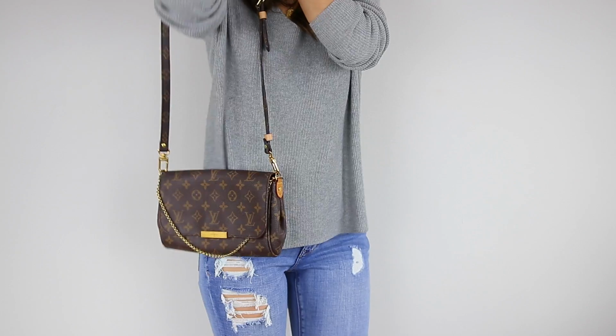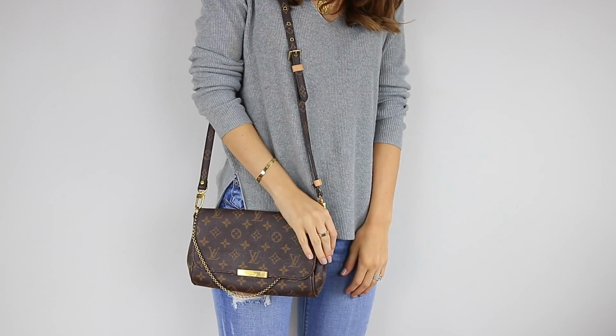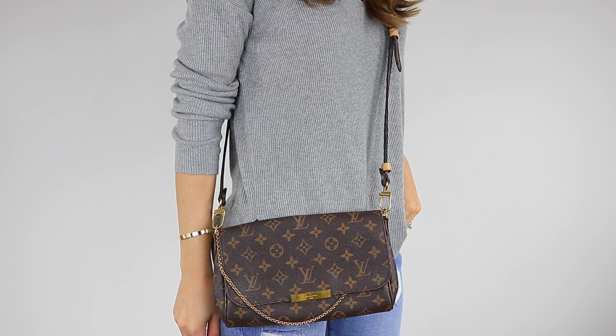Now we're gonna move on to a bag that I wear non-stop. This is the Louis Vuitton Favorite bag. I just love this bag. I wear it so much, and I do have the monogram strap. It normally comes with the untreated vachetta leather strap, but I purchased this monogram strap on its own. It's really hard to get that strap apparently right now too, so I'm sorry if you guys are trying to get it, but I do think if you can get it and you have this bag, I highly suggest it because it makes the bag so easy to use.